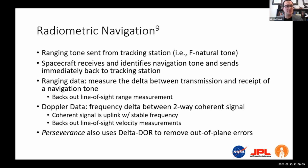And then for velocity, we use Doppler shift in order to determine what the velocity is. So basically the frequency delta between a two-way coherent signal. A coherent signal is when we get a coherent signal into the spacecraft. So that's when we have an uplink from the ground with a very known stable frequency with a slight gain between the two, so they don't interfere, so the up signal doesn't interfere with the down signal.